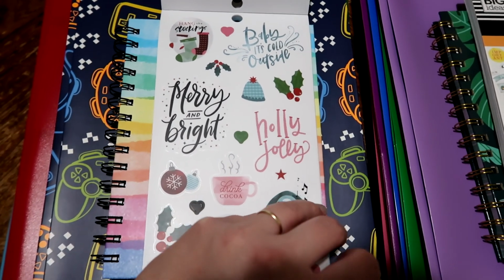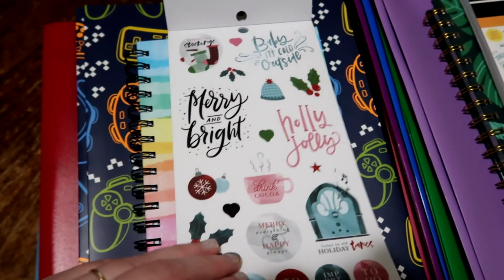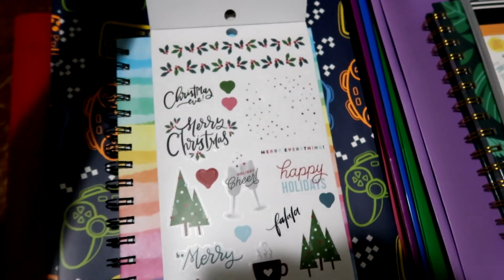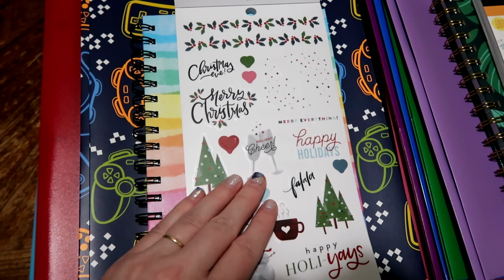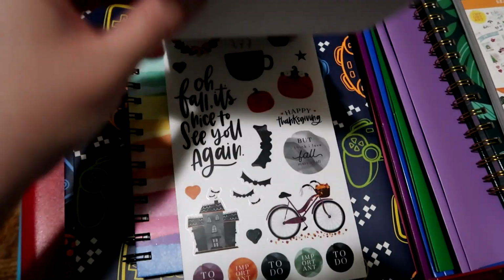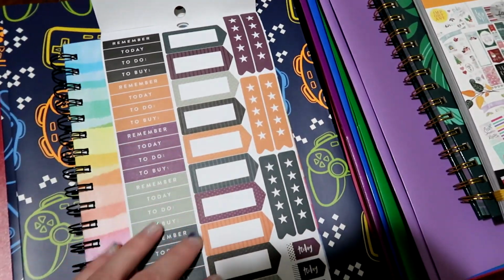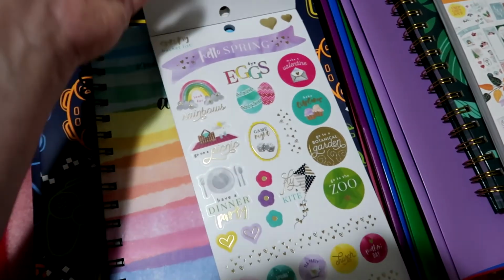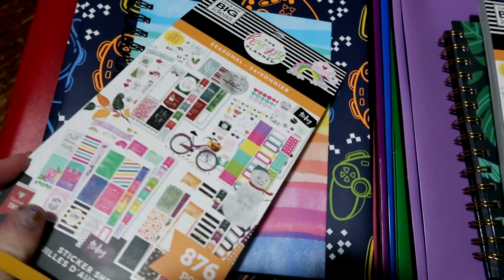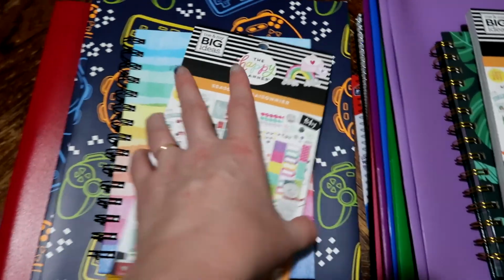The planner stickers that they currently have that we purchased over the course of the summer, they have 2 packs of them, are going to be specifically for their school planners, which you'll see in another video. These are going to be mostly for their travel journal. I'll show you that in a minute. And if they need extra for their school planners, they can use them for that. But these were really fun, and they weren't cheap, but considering that there's 876 stickers in here and it covers a whole year, I decided to just go ahead and get each of them one.